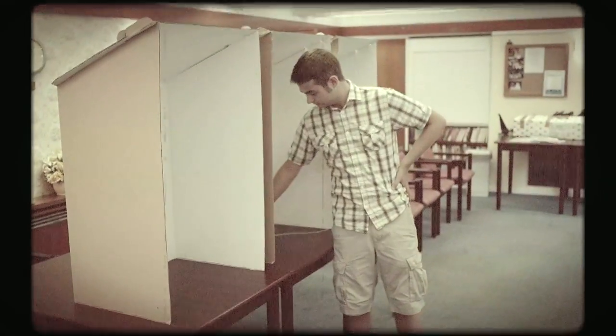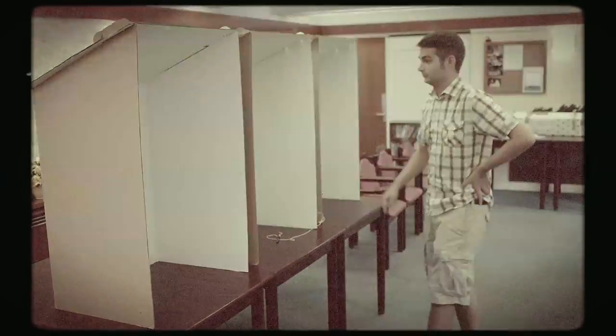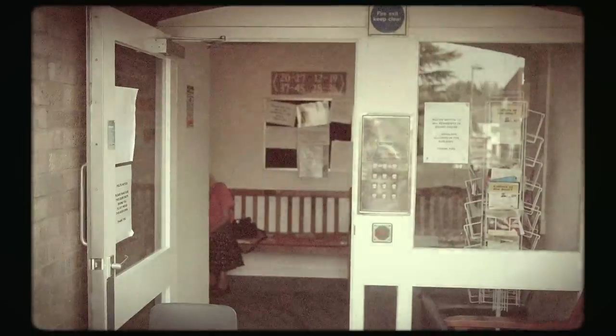If you can't get to a polling station, you can apply for postal votes, where you get to send your vote by mail. Or you can give your vote to somebody else via proxy, where you can trust somebody to vote in your place.